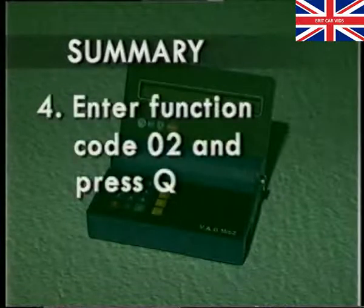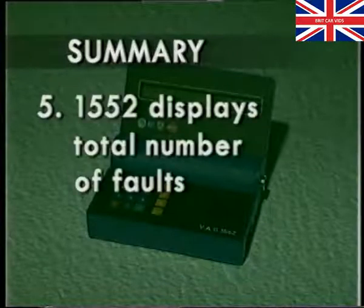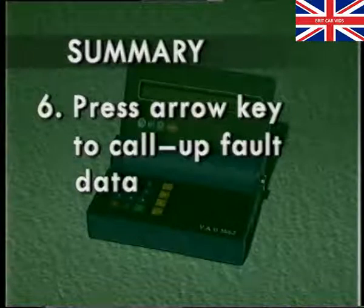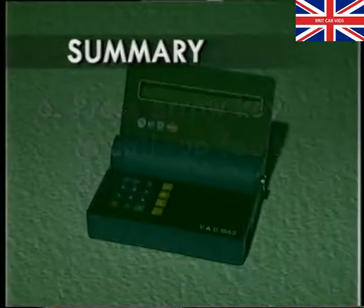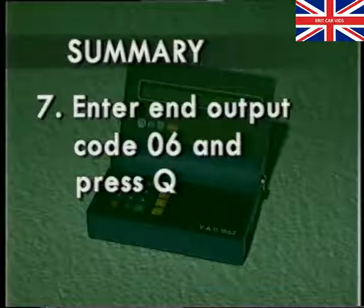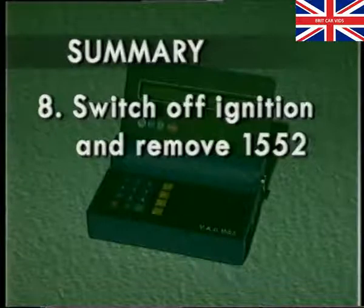Key in the function code 02 for interrogate fault memory and press Q to confirm. The 1552 then displays the total number of faults. Pressing the arrow key repeatedly calls up a fault code and a description of each fault. If it's accompanied by the letters SP, you'll know it's an intermittent fault. Having returned to the function menu, enter the end output code 06 to close the communication with the ECU. Finally, with the ignition switched off, the 1552 can be disconnected.